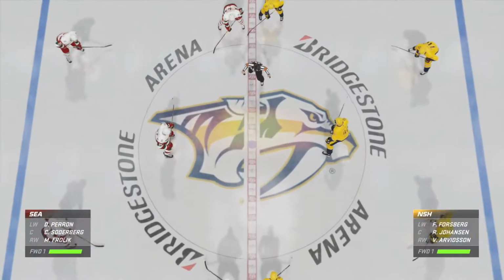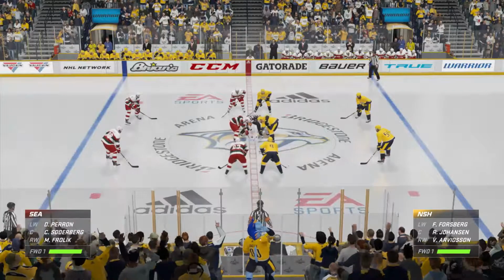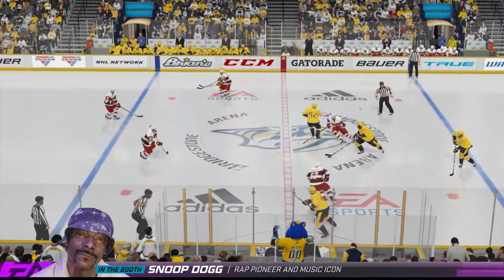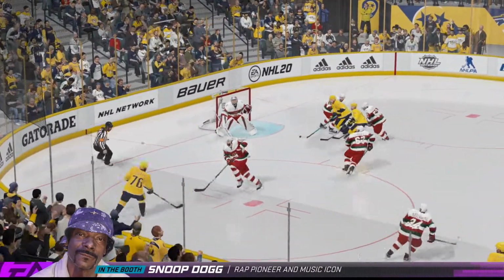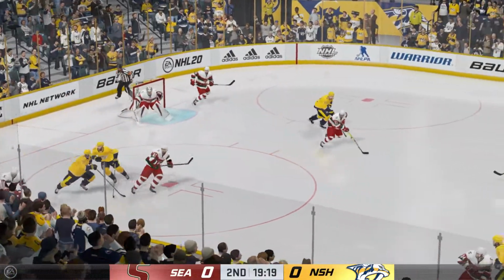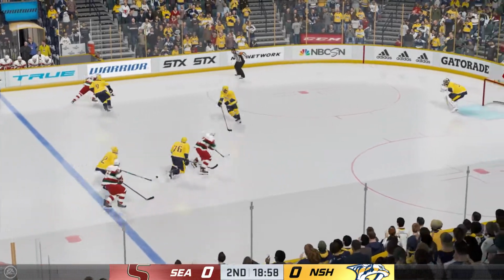What a treat to be joined here in the broadcast booth. The one, the only hip-hop icon, Snoop Dogg. How are you, sir? Hey, baby. Let me put these headphones on so I can hear what I'm saying. He is ready to roll. Oh, crystal clear. Can you hear what I'm saying, baby? Loud and clear, sir. What a pleasure. Man, pleasure's all mine.